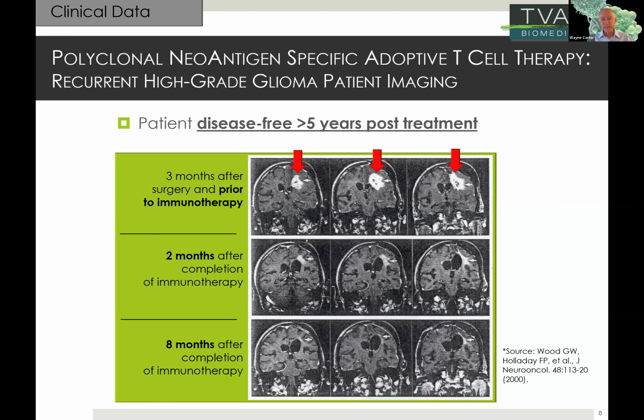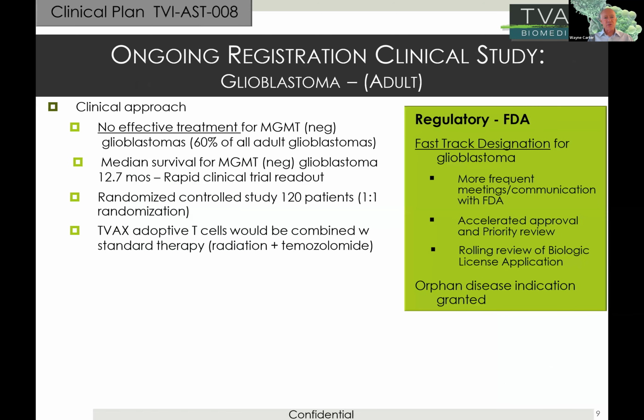We actually believe that the T cells are best designed to clean up minimal residual disease, which is left behind after a surgery, rather than actually going in and debulking a surgery or a tumor like they did here. And so that's why we've designed our current study the way we have.